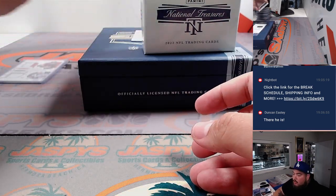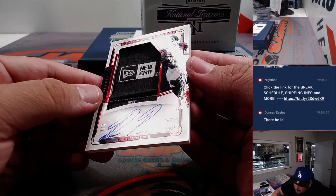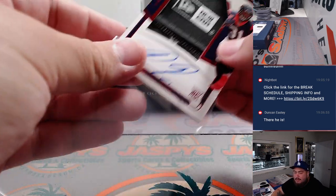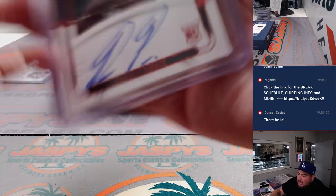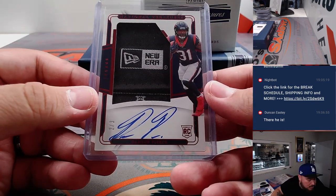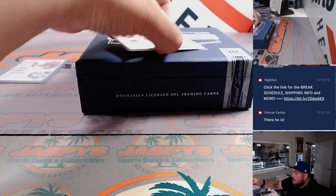All right, two more to go. Another, look at that. Look at the cap box. That is a Damian Pierce, 2 out of 3 new era tag and autograph. Nice one there for Houston, going to Steve Locke. The last one is a redemption, which redemption has been some of the bigger receivers. So let's see who that could potentially be. Lock it off.